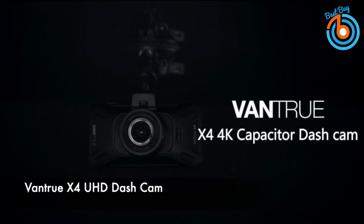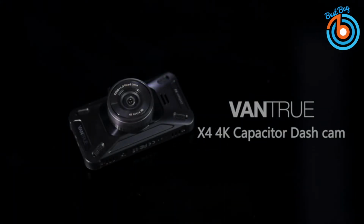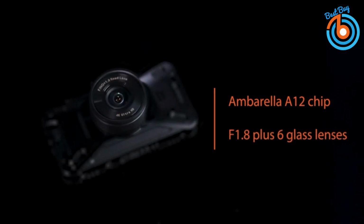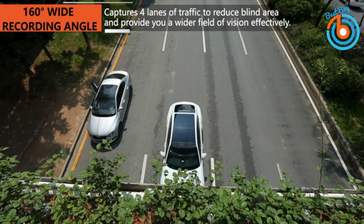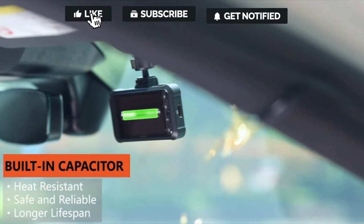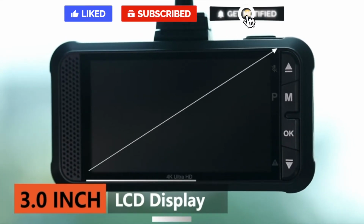This is Vantrue X4 Dashcam. This dashcam offers excellent video footage without distortion, 4 times higher than a regular Full HD recording. The car plates and signs are extremely easy to read, even on the 3.0 inches LCD. Equipped with a 160 degrees wide recording angle, you will be able to capture most of the road ahead.